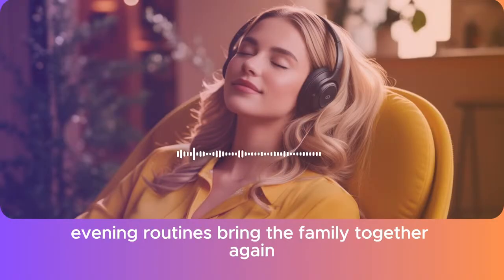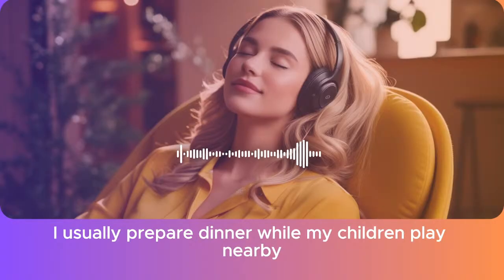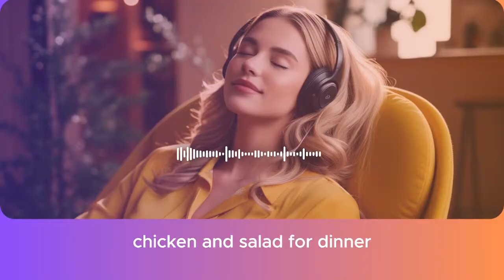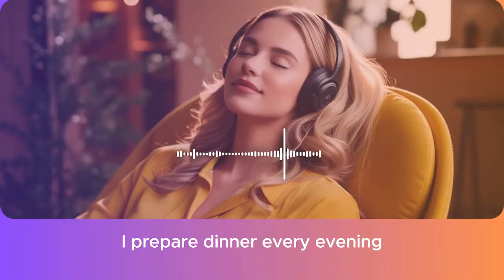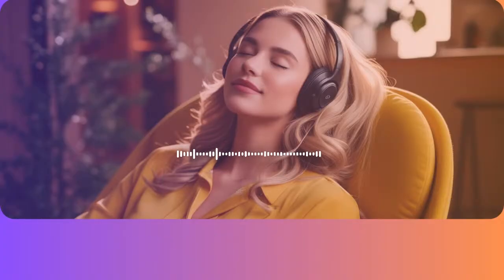Evening routines bring the family together again. Around 6 o'clock, I usually prepare dinner while my children play nearby. My wife sets the table and checks the homework. Yesterday, we had rice, chicken, and salad for dinner. A simple way to say this is, I prepare dinner every evening, or we eat together as a family.